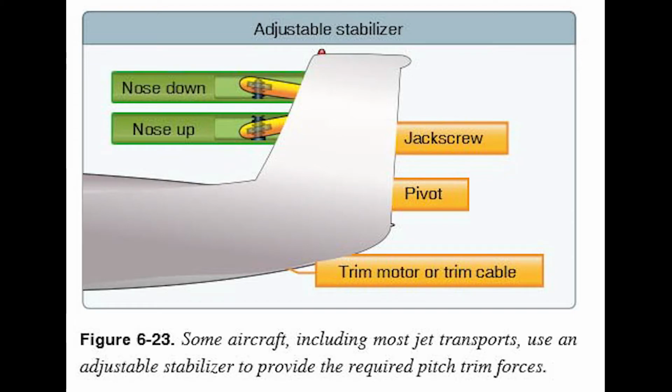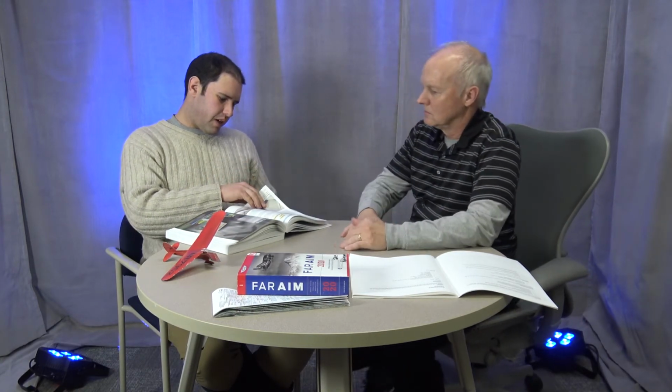Yeah. So that pretty much completes our first ground school lesson. We've talked about aeronautical decision making. We've talked about the physics of flight. And we've talked about the flight controls. Next time we'll get into aircraft systems. And of course we'll review anything that, Philip, you have questions about.